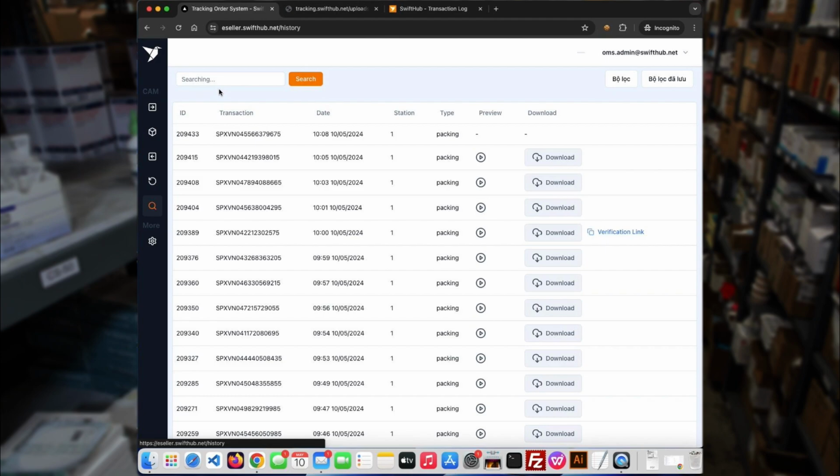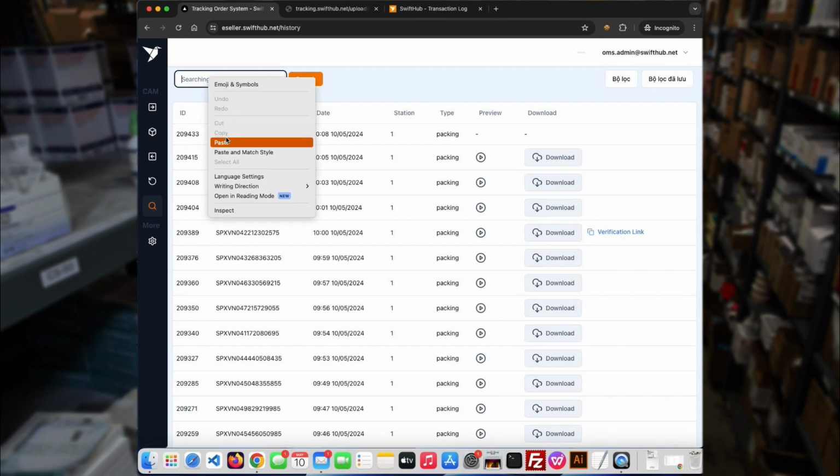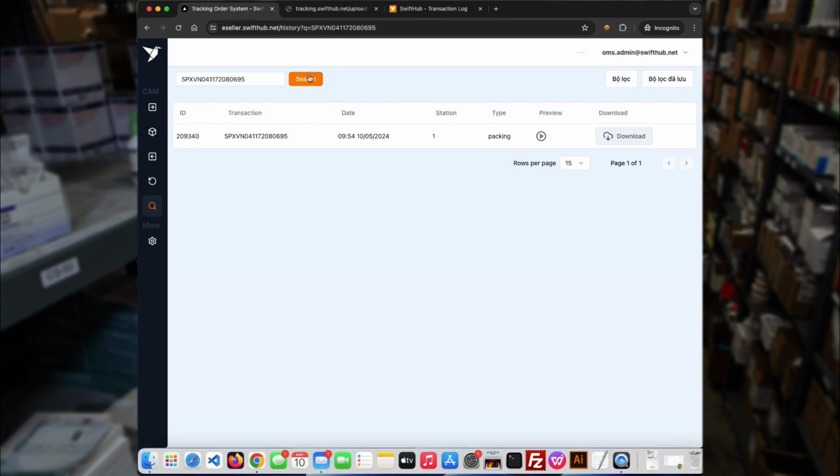Step 1, I head over to my logs, where I can see all of the orders that the system recorded. I locate the tracking code for the order causing the issue. As you can see, the log shows me the date, the time, and even the packing station.